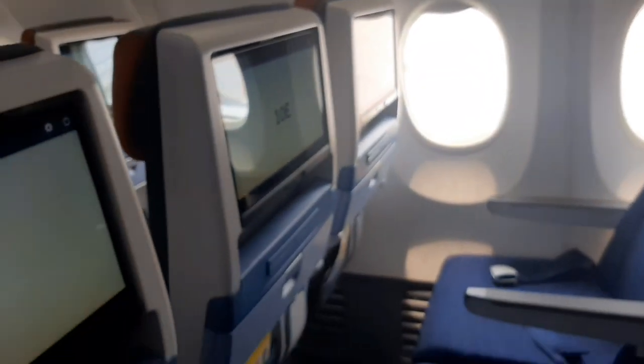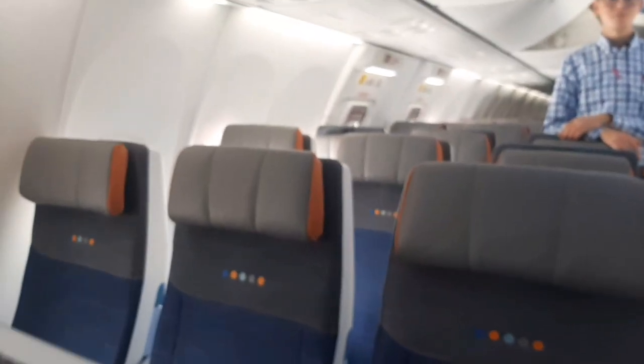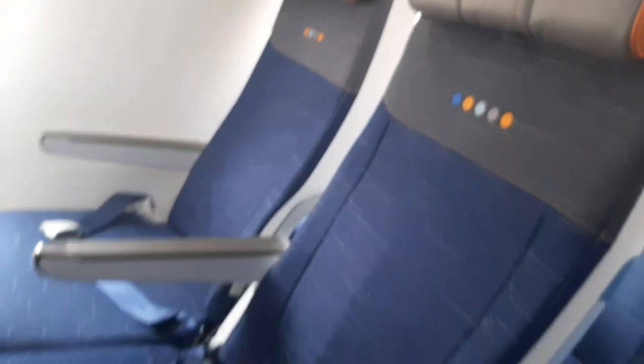And by the way, we got some serious stuff too. All right, this is a cabin. This is a cabinized room. I know this is not my seat, but I'm just gonna torch. I'm gonna give you a tour.